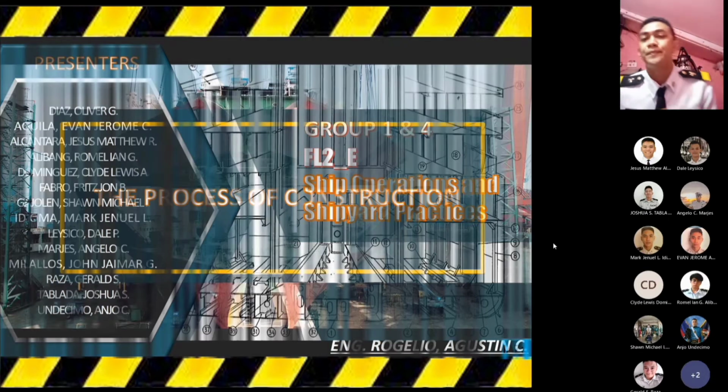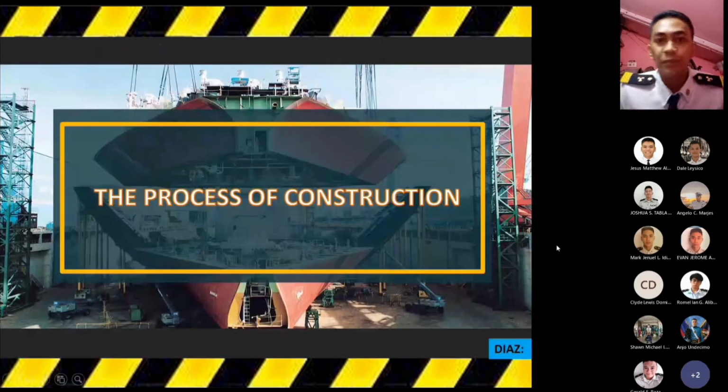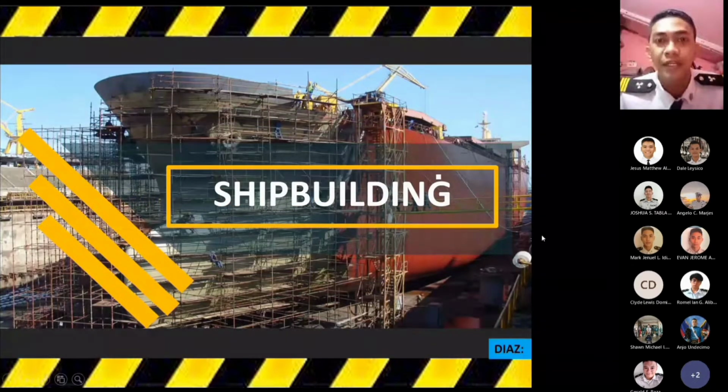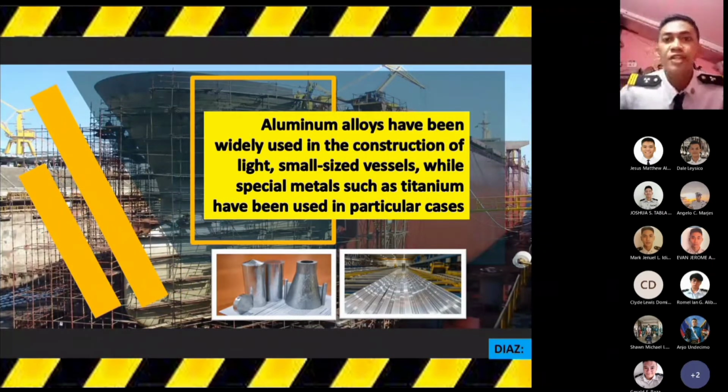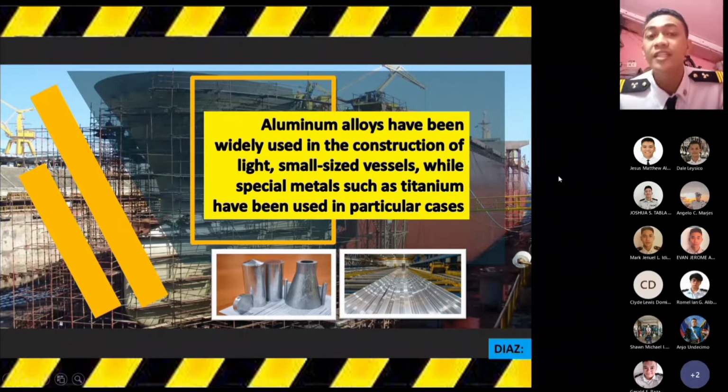Next slide, please. The process of construction in terms of the process of shipbuilding. Aluminum alloys have been widely used in the construction of light, small-sized vessels, while special metals such as titanium have been used in particular cases. These are not currently used on an industrial scale and are therefore not included in this presentation. Next slide, please.